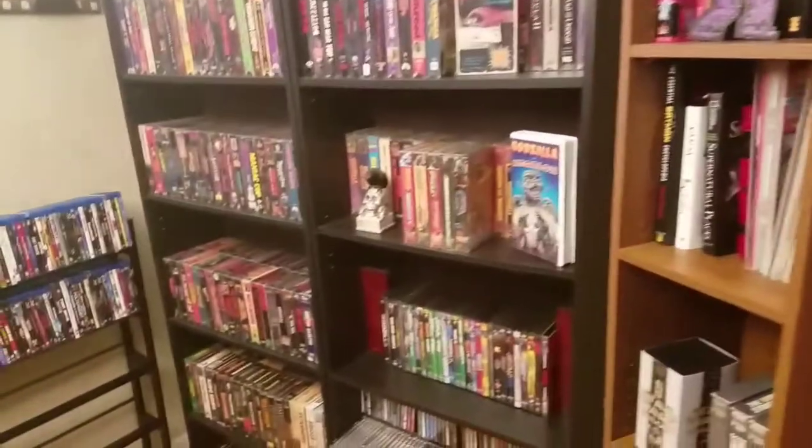But yeah, I'm going to have to put everything over here for right now, and the bookshelves too, the real big ones, I'll have to put them over there too. So that's going to be a big mess right there.